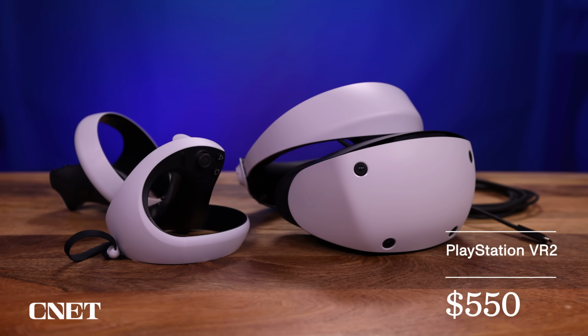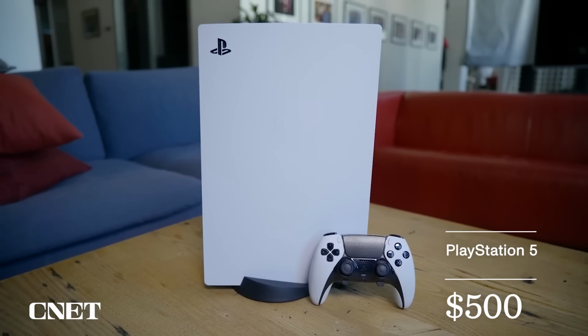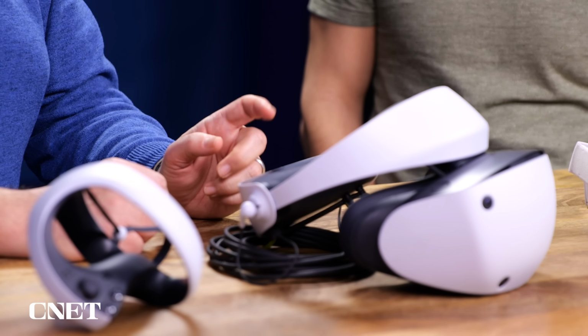Let's talk about price. How much is the PSVR 2? So it's $550 for the headset, but that's not the only thing you need. You need the PlayStation 5, which brings it up to $1,000 basically. And there's no bundle for the PS5 and the PSVR 2 together, which is unfortunate, but you know, it's also only February. Maybe they'll do that by the end of the year.